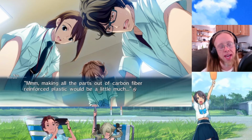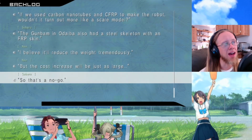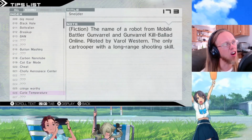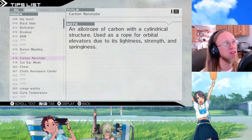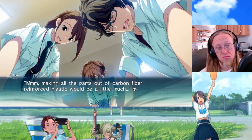So maybe have some parts be made out of, I'm now forgetting the name of it. Carbon. So having some of it be made out of carbon nanotubes, and others be made out of carbon fiber. Maybe they could do that.